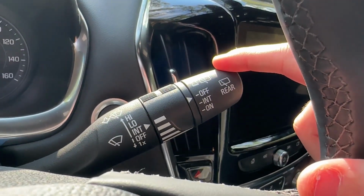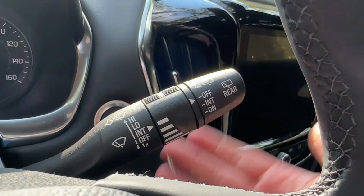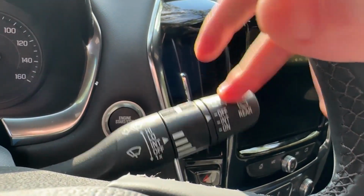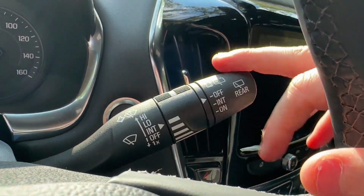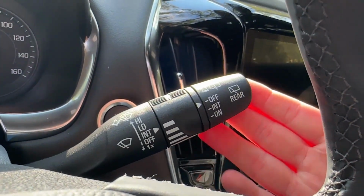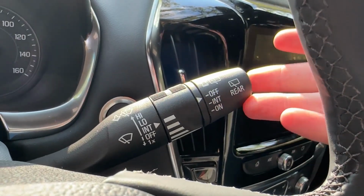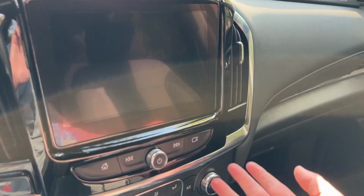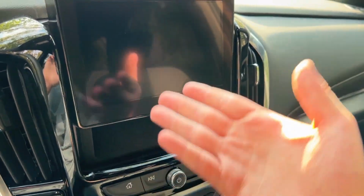One thing I find interesting is that the windshield wiper stalk is backwards. It's down for the mist and then it's up to turn it on, which is backwards from what most cars are. Usually it's down to turn it on, and like our previous car, a Hyundai Elantra, which we still own, you push down to turn on the wipers, whereas this is up. It's kind of backwards if you ask me. I showed this before, but it's still kind of amusing. Just the fact that this moves up like that is still kind of amusing.